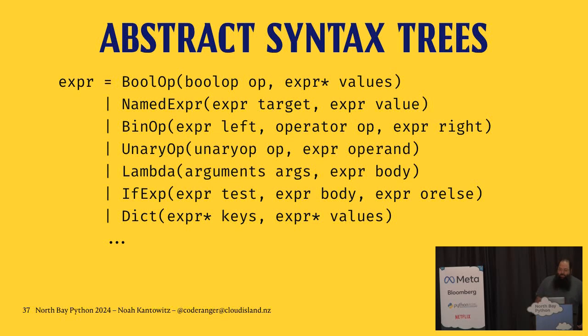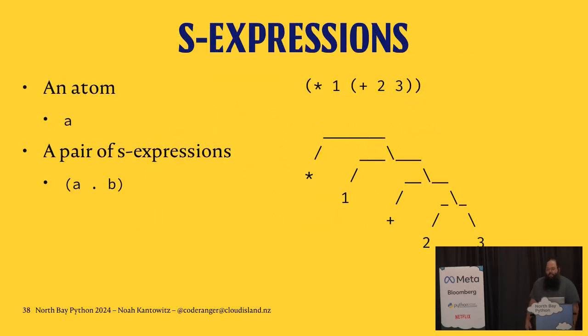I want to talk about how Lisp does macros, but before we can do that, we need to talk about how Lisp code is structured, and before we can do that, we need to talk about how Python does that. Like most other languages, Python's parser produces an abstract syntax tree, or AST. This is not yet the bytecode that's going to actually run, but it is a highly structured form that is ready for compilation into bytecode or something like that.